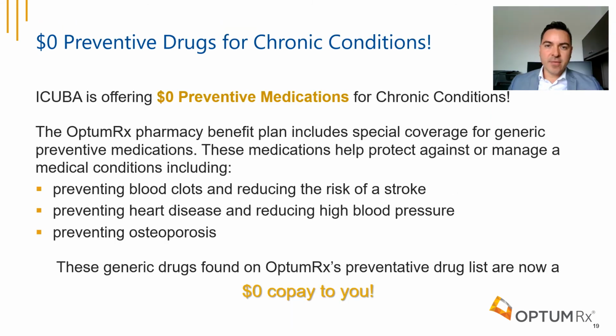Did you know that generic drugs on our preventative drug list are now at a $0 copay to you? These medications can help protect against or manage certain conditions by preventing blood clots and reducing a risk for stroke, preventing heart disease and reducing high blood pressure, and preventing osteoporosis. If you have any questions, please contact our advocacy team or an ICUBAcares specialist.